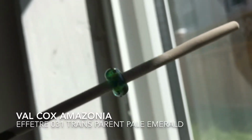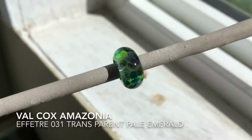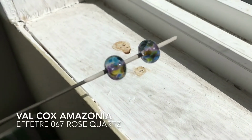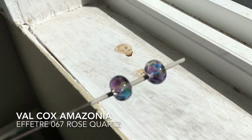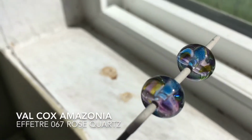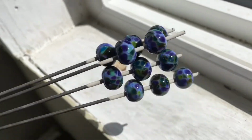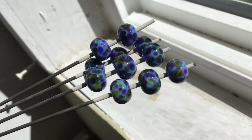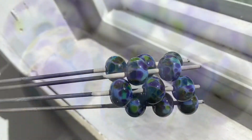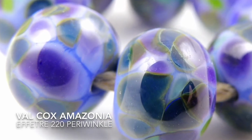Amazonia on EFFETRE 031. Transparent light emerald. Amazonia on EFFETRE 067 rose quartz. Amazonia on EFFETRE 220 periwinkle. I called this set Periwinkle Pop because I love the way the colors came up on the periwinkle blue.